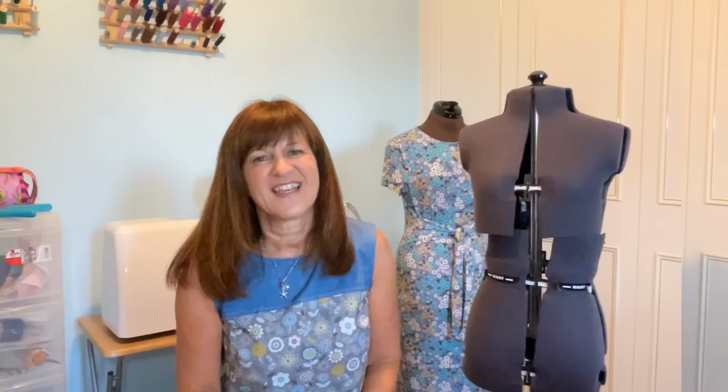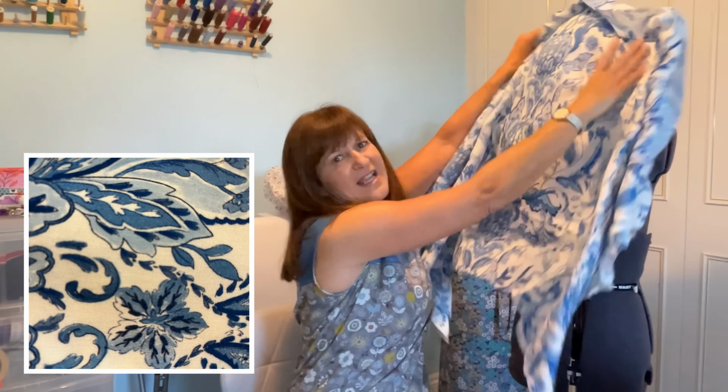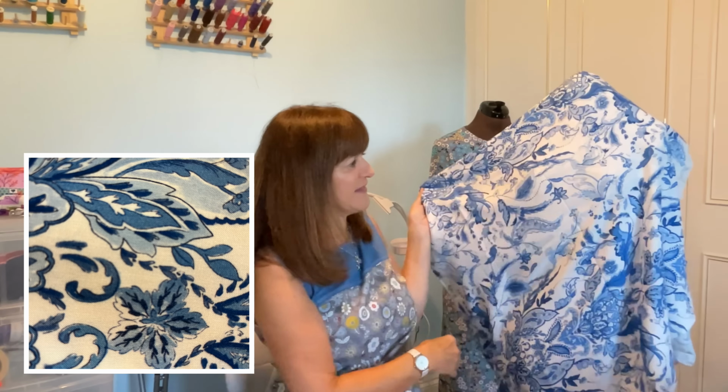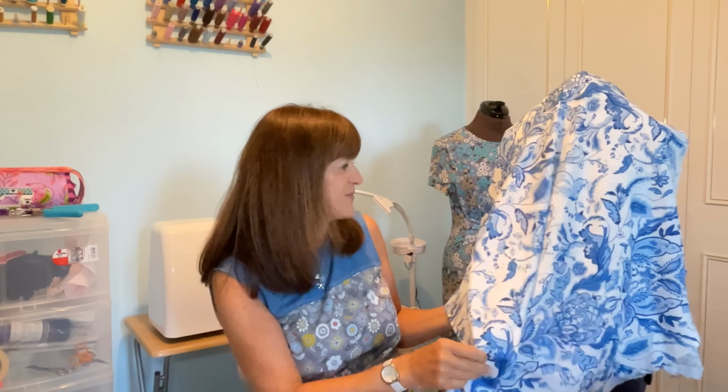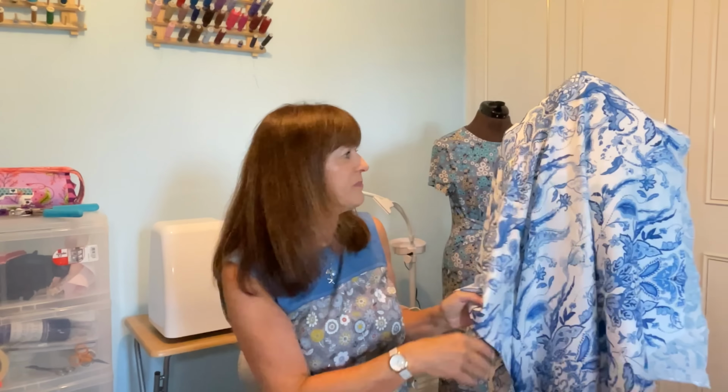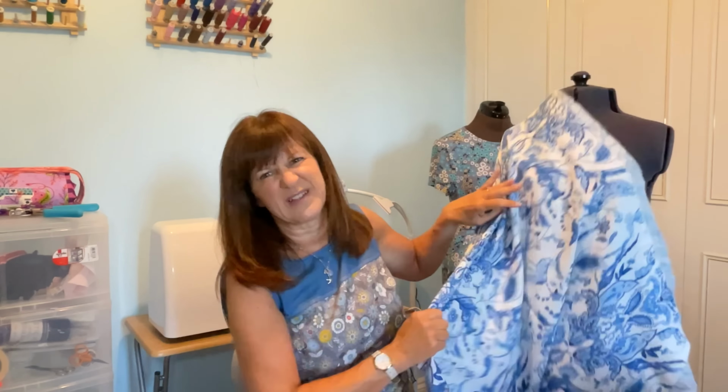2, another piece I just kept going back to and back to. This is a beautiful viscose chalet. And look at that blue and white print. It's almost like a paisley print, but I'm not sure, but it looks very clean, very crisp. Feels beautiful. I think I got 1.5 meters of that one. So that was lovely.